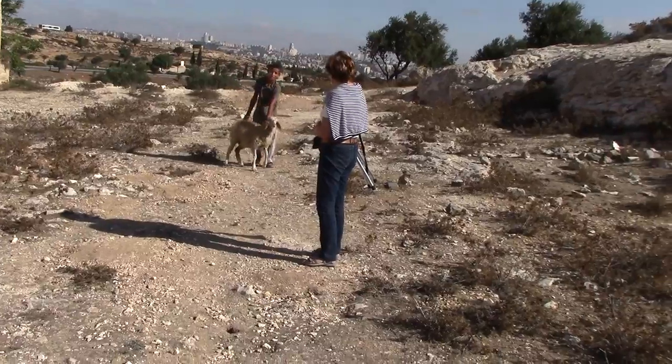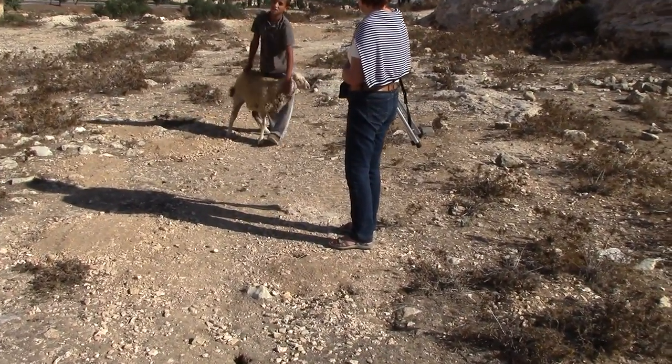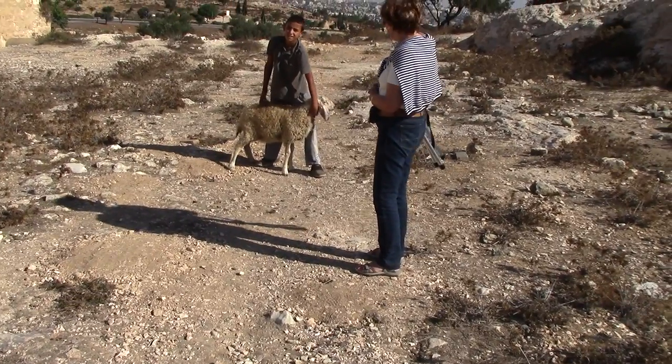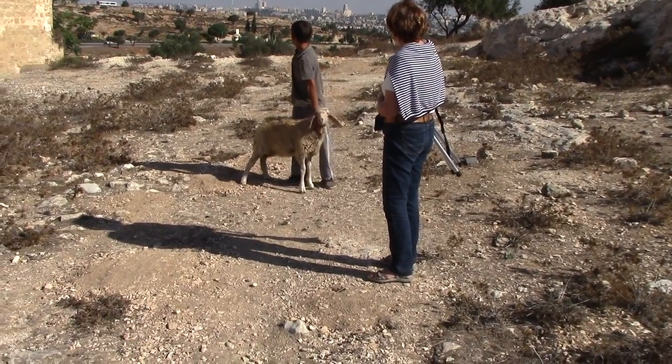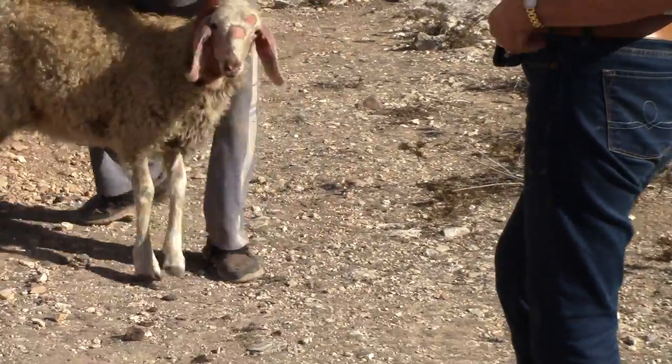There's a little shepherd boy here with a sheep. Little boy here. Baa.